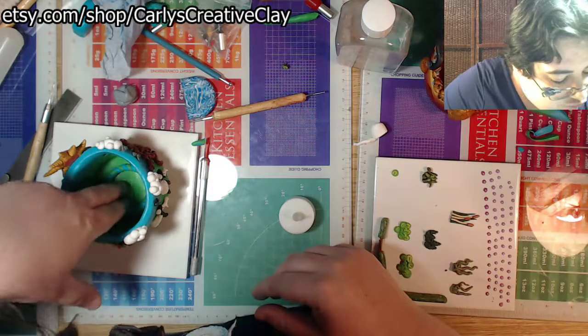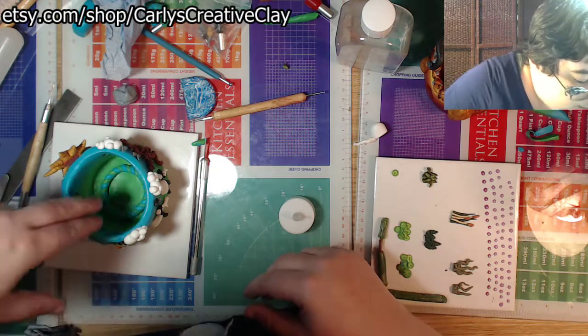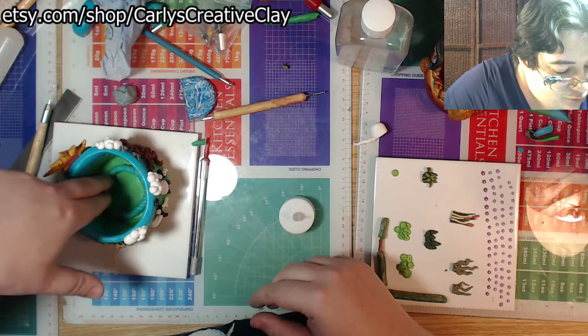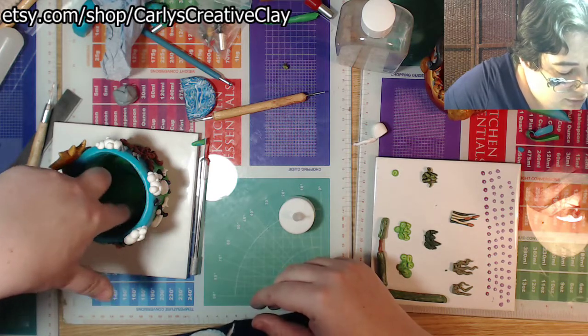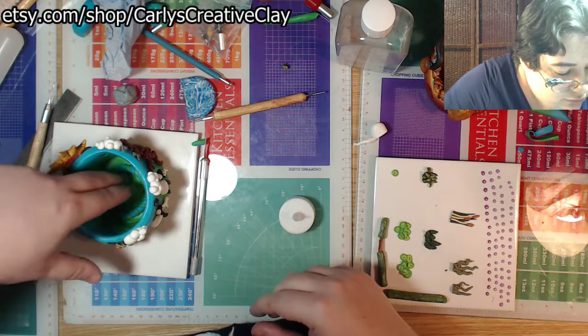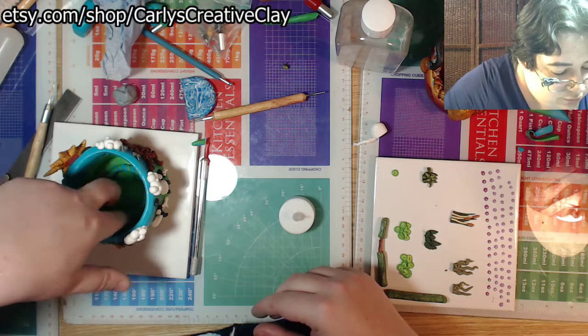Now you need to make sure you try and center that ring properly, and then once you're happy with it, just push it down. So then when people use it, they can just put their tea light in the middle. It holds it central. Does that make sense?